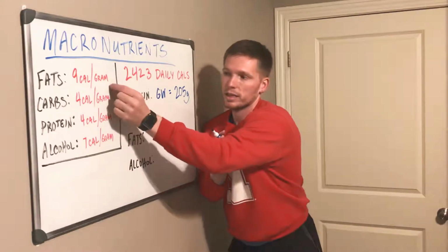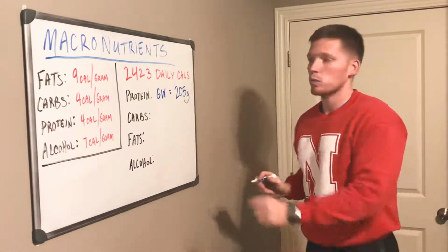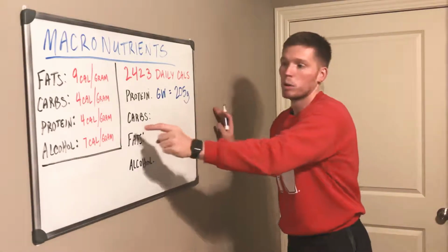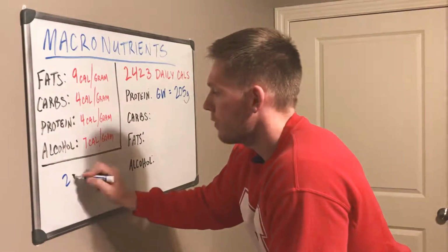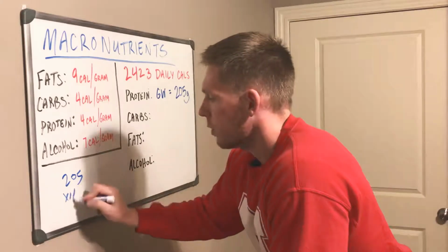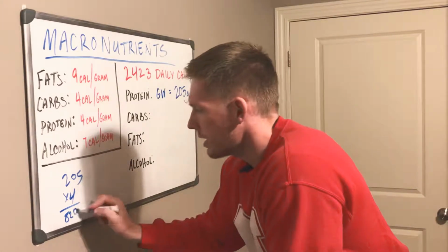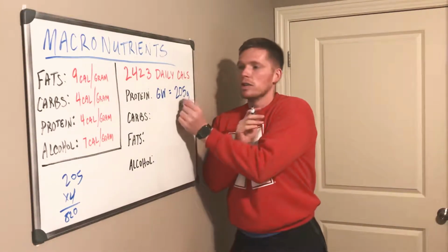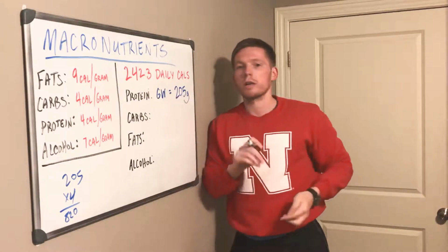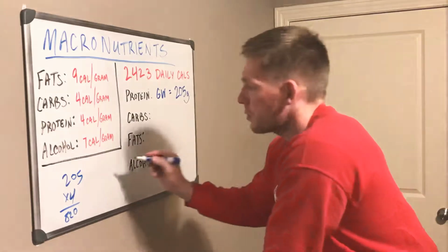The reason this list is important is, how do we figure how many calories that is? We would take 205 grams of protein and multiply it by 4 calories. 205 times 4 is 820 calories. So I need 820 of my 2423 calories to be coming from protein.